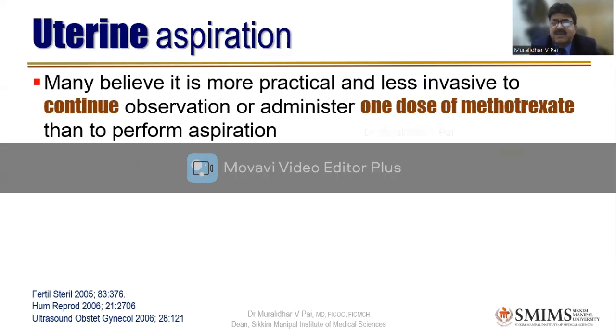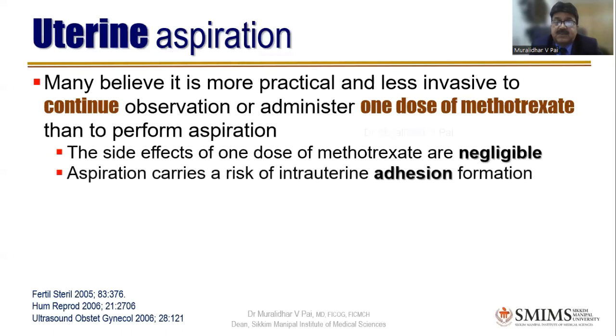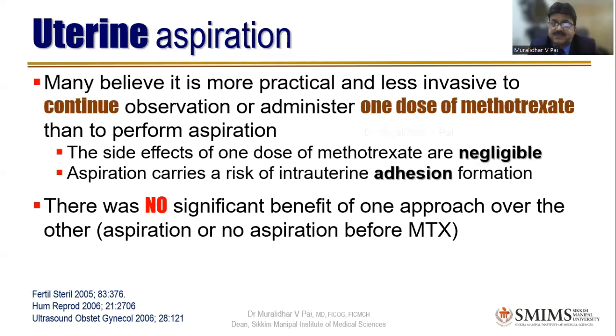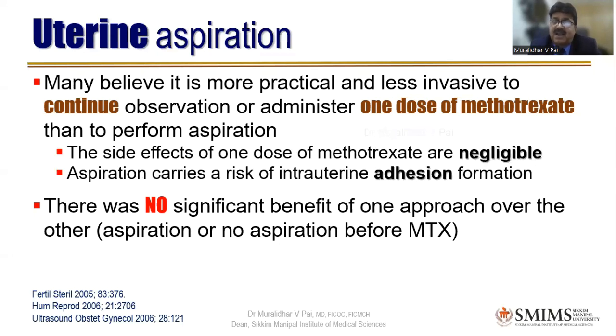Many people think, what is there? I'll just do an aspiration. It is better than giving one dose of methotrexate or just simply waiting and sitting on a bomb. The side effects of one dose of methotrexate are negligible. That is one argument. Aspiration carries a risk of intrauterine adhesion formation, the opposite argument. Whatever it is, many people feel there was no significant benefit of one approach over the other, that is aspiration or no aspiration before methotrexate. If you have decided to give methotrexate, why aspirate? Because methotrexate will kill the pregnancy, whether it is in the ectopic region or in the intrauterine region, both ways. Of course, if the patient has got indefinite bleeding from the uterus, then aspiration has a role. That is my final conclusion.